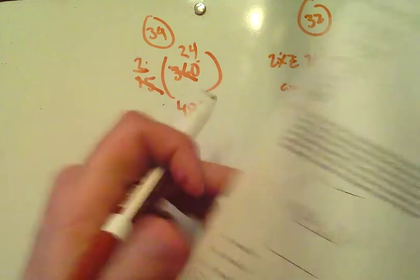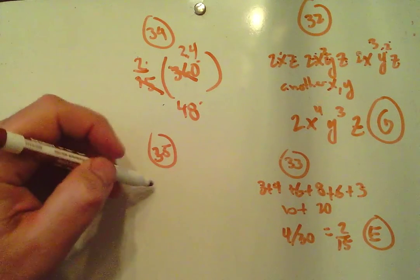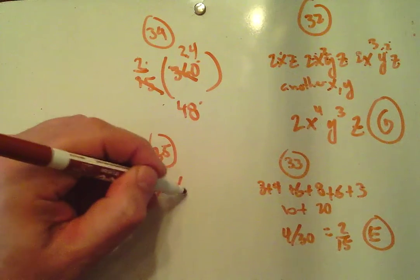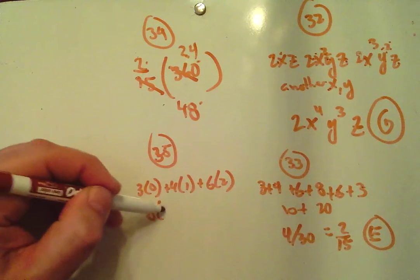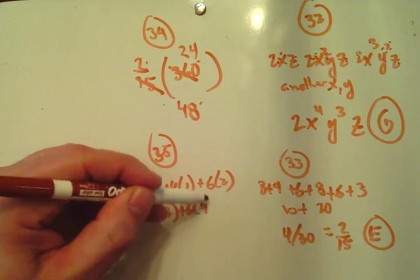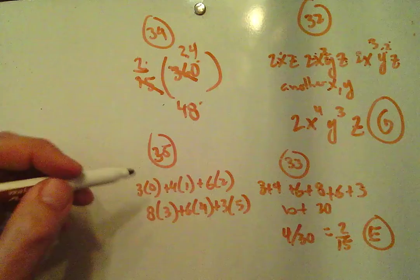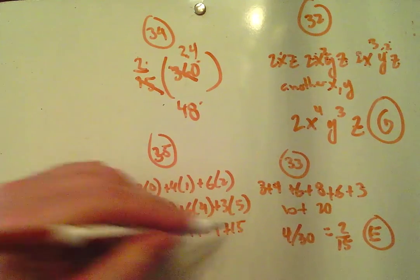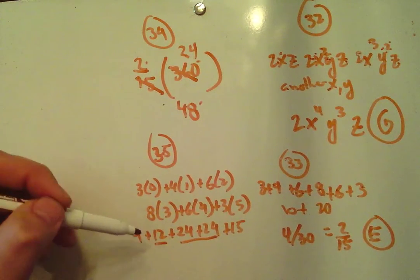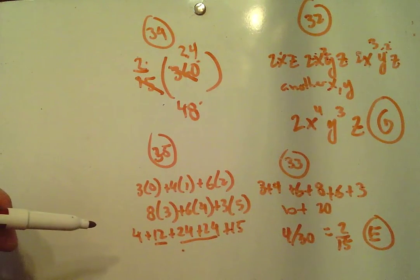35. 35 says to the nearest hundredth, what's the average star review for the 30 reviews? Well, there were 3 at 0, and there were 4 at 1, and there were 6 at 2, there were 8 at 3, there were 6 at 4, and there were 3 at 5. So the total number of stars awarded was 4 plus 12 plus 24 plus 24 plus 15. So we get 48, and 12 is 60, 70, 75, 79. Why do I feel like I missed something?